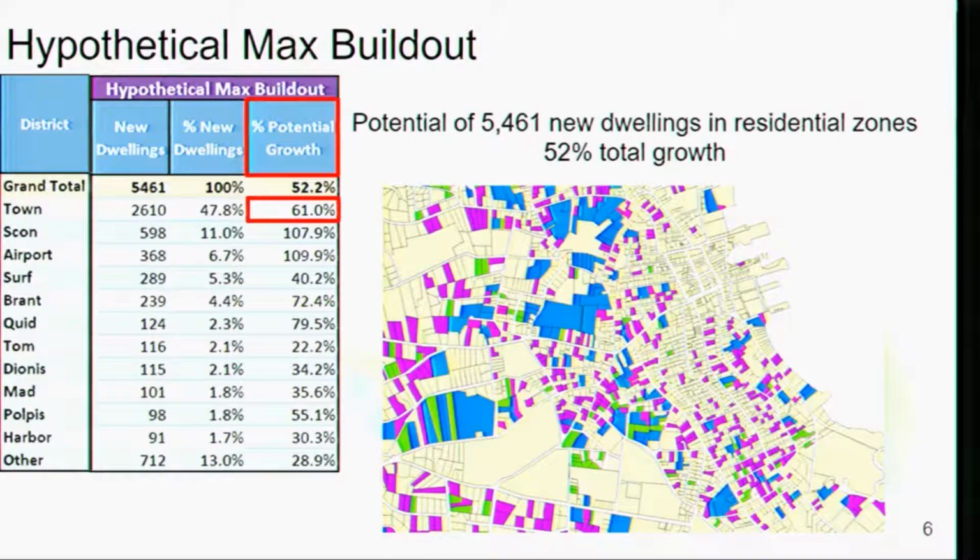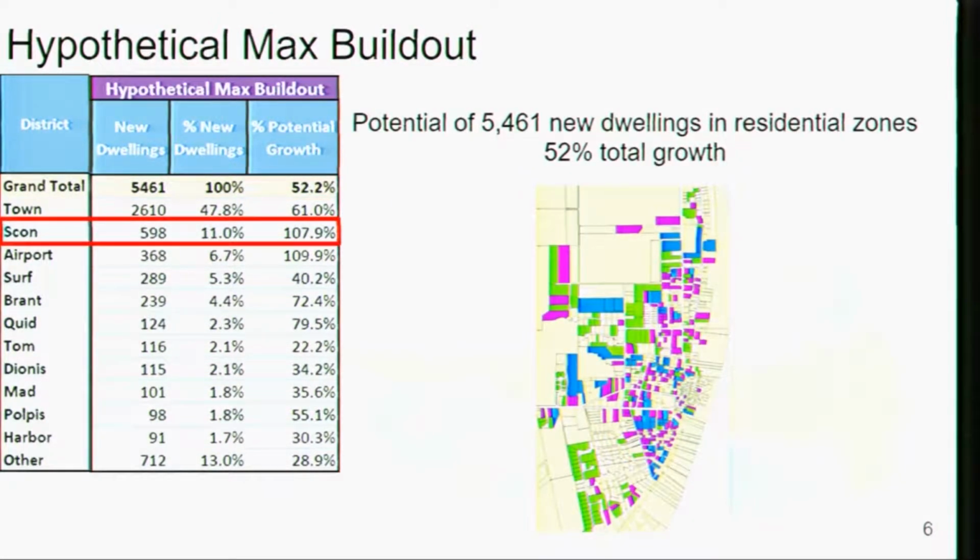Town as a district would see a 61% total potential growth. Again, this is just potential. This is not going to happen, but this is a tool so that we can see where development is possible. Similarly, for Sconset, we have a map that shows the 598 potential dwellings that could go on these parcels in the Sconset area. That would account for 11% of this new build out. What's important to note here is that this 107.9% means that the dwellings currently in Sconset, with this new maximum build out, will double and then some in size.